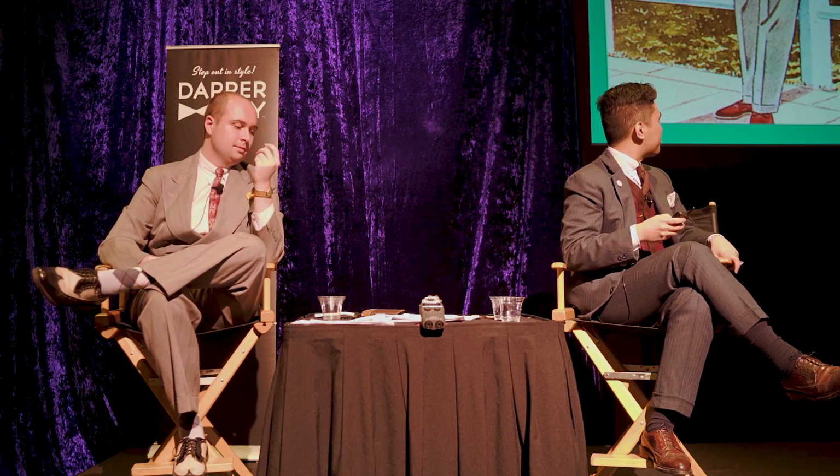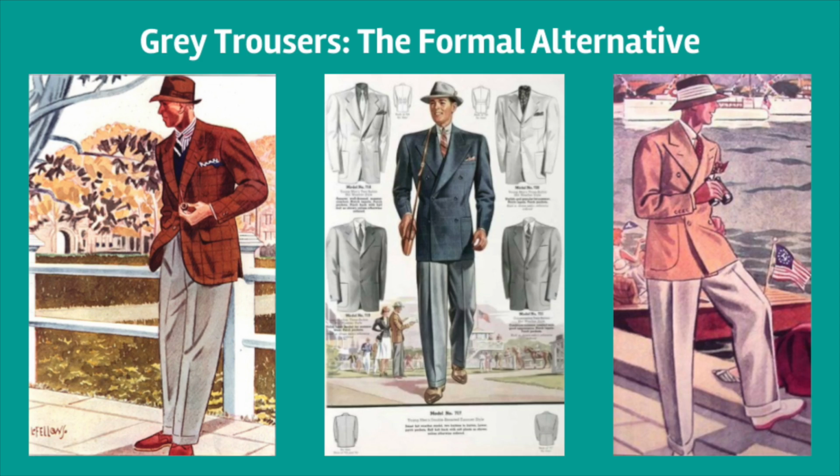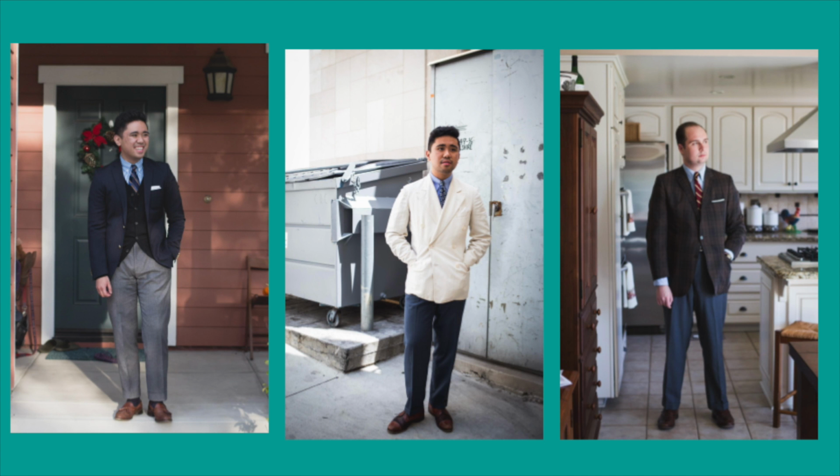So if Spencer likes cream pants, I love gray trousers. They're kind of the formal alternative to cream pants. They go with everything, and I just want to emphasize that I'm going for more of a light gray to medium gray. I think that a charcoal gray is a little bit too businessy, a little bit too dark, it's not as versatile. But you can see here it works with windowpane, it works with blue, and even a light colored jacket. And we wear it all the time. Again with navy here, I've been wearing it with white, and you can see it doesn't clash too much. It looks very, very normal. And then Spencer here is wearing a brown check jacket with a little bit darker gray trousers, but again, it still works together.